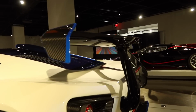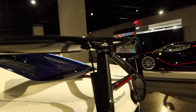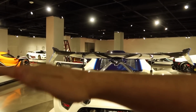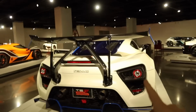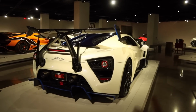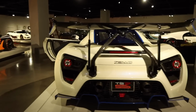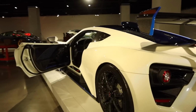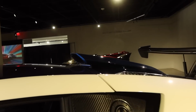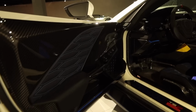Check this out. We've got hydraulic actuators here in the back where the wing itself can actually move in this direction to change downforce over individual wheels. So if you want more downforce over one side of the car versus the other for cornering, it goes in the opposite direction, which is pretty darn cool. Love the blue carbon fiber exposed accents, nice roof scoop on the top there, and check out the interior.